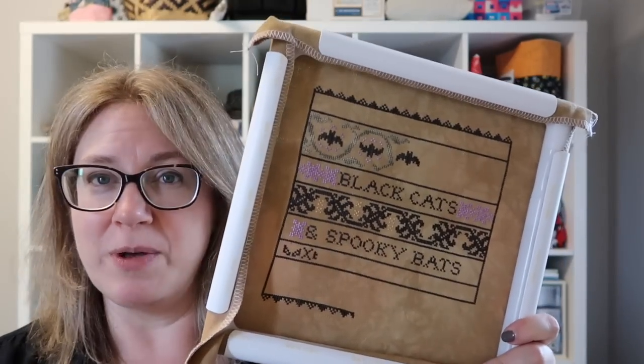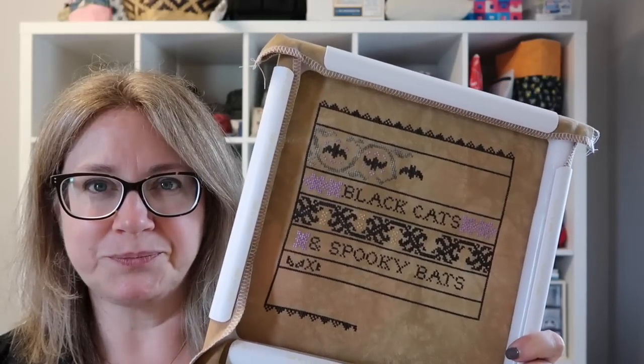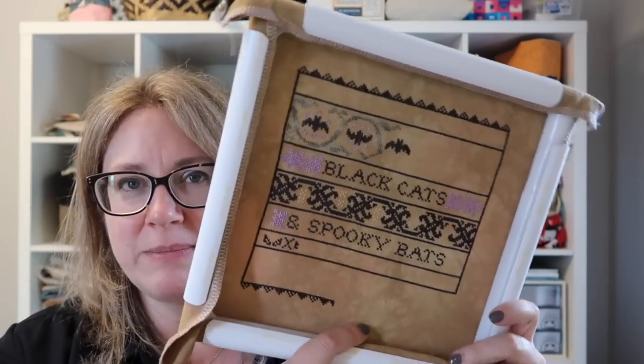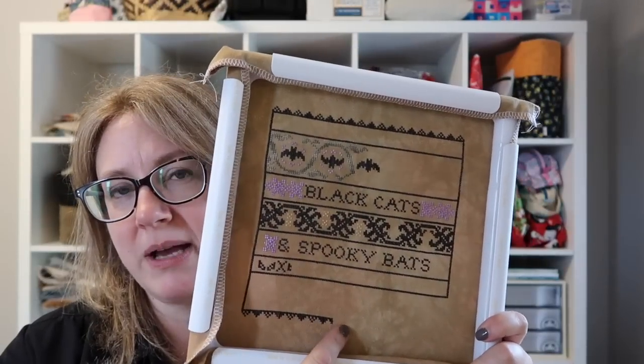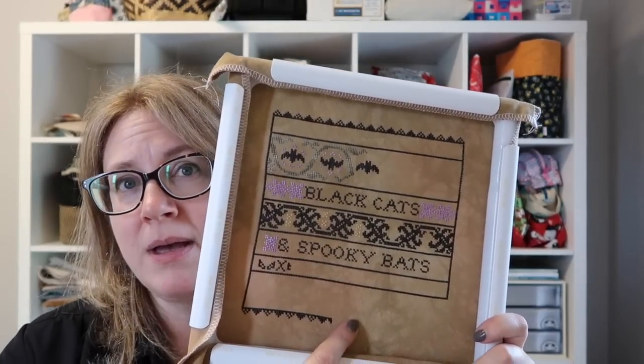The other one, of course, I mentioned Bart's chart, the Black Cats and Spooky Bats. Now mine isn't finished, but it is currently in my stitching rotation. So I will be finished this one this year. Here's where I'm at so far. So the fabric I'm stitching mine on is a Picture This Plus fabric, 28 count, called Cyprium.